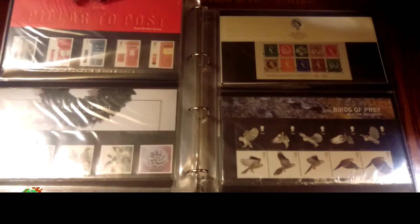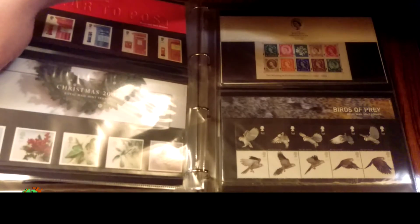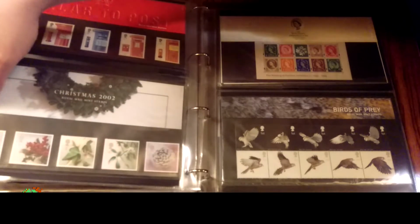Pillar to Post, this is different pillar boxes through the ages. I don't really know anything more than that. Christmas 2002, there's some Christmassy style flowers, a bit dull.